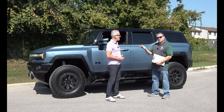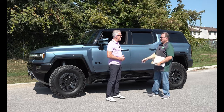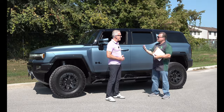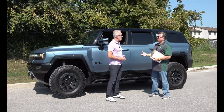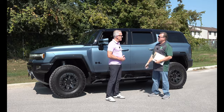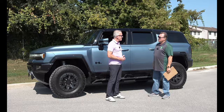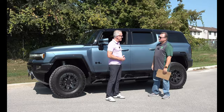So I figured I'll come out to Mark's neck of the woods here in the GTA with this Hummer EV that I have, and get him just to talk about it. Why is this product exciting for consumers, and what have you done to make this special? This is kind of what I wanted to bring you in on. I'll go through stats and all that stuff, as my viewers know, but you've got that unique perspective. So what do you think?